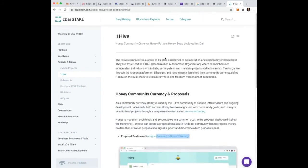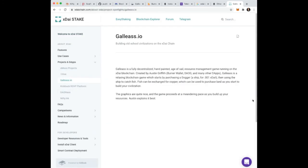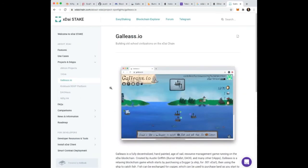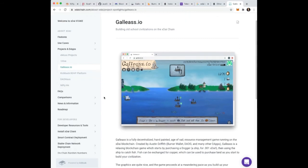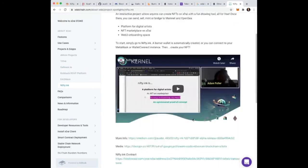But yeah, if you check out the XDAI stake page, I feel like it has tons of different stuff. Oh, Gallias is even here? Oh, you better believe it. Look at this. Oh, that warms my heart. More famous than you thought. Yeah. Oh, that's cool. And we got Nifty Ink here.